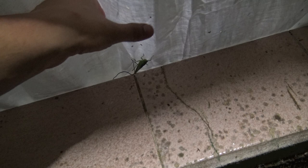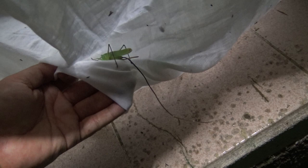Let's play it again in slow motion because it's one of the craziest, most random and most disgusting moments I ever happened to film. A horsehair worm parasite bursting out of the abdomen of a katydid. Ew.